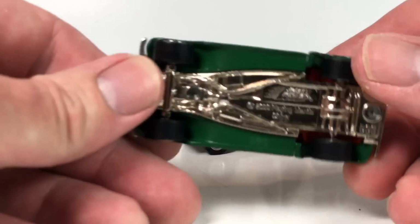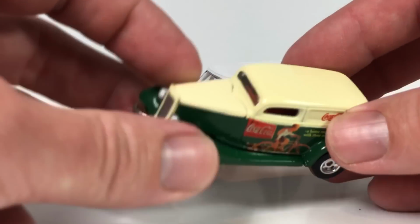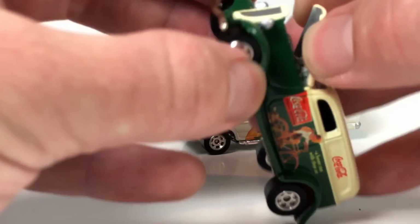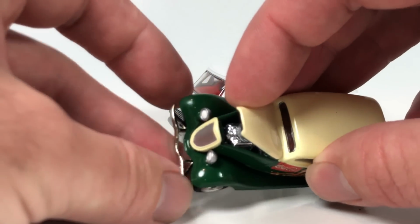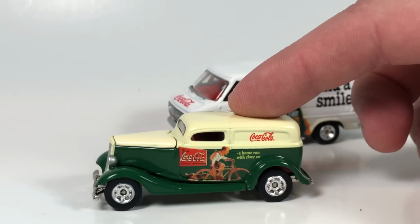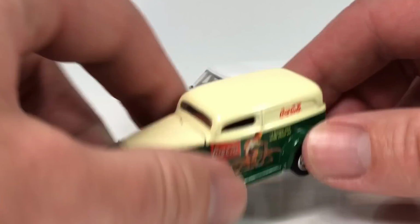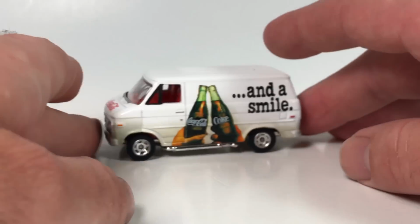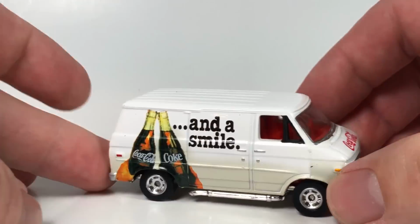So you get this guy right here. This panel. Hood open on this sucker? It does. So there's that. That's cool. Opening hood, Coca-Cola. Yeah, this will end up on my table. I just got to stop keeping everything. To be honest, this one I'm going to keep because I collect this casting.